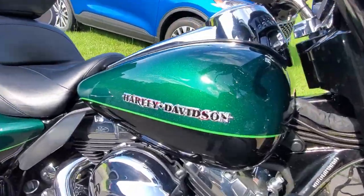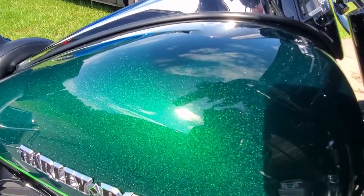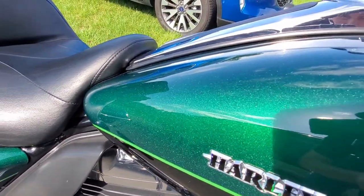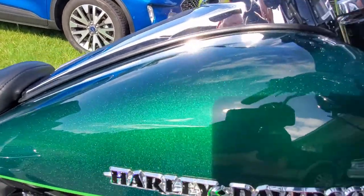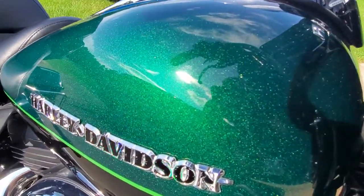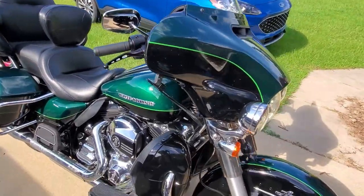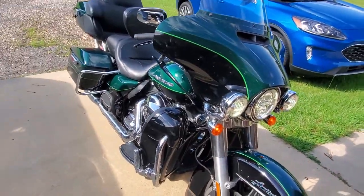But man, just look at the paint. The paint is the reason I bought this bike. Paint's just amazing on this. I love the color. I think it's deep jade pearl.